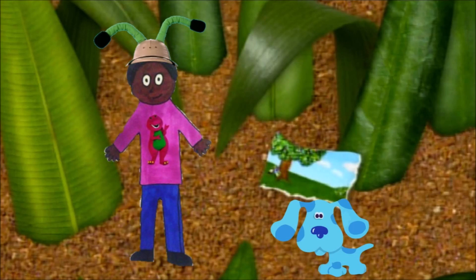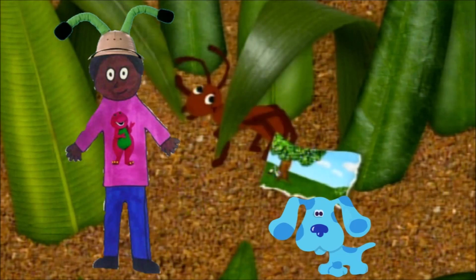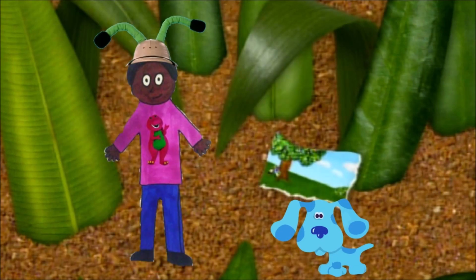Those are blades of grass. Then that means we must be small. Ooh, Blue. That means we can figure out what it's like to be a bug. Whoa. Do you see that? That ant is huge. Probably because we're so small now.